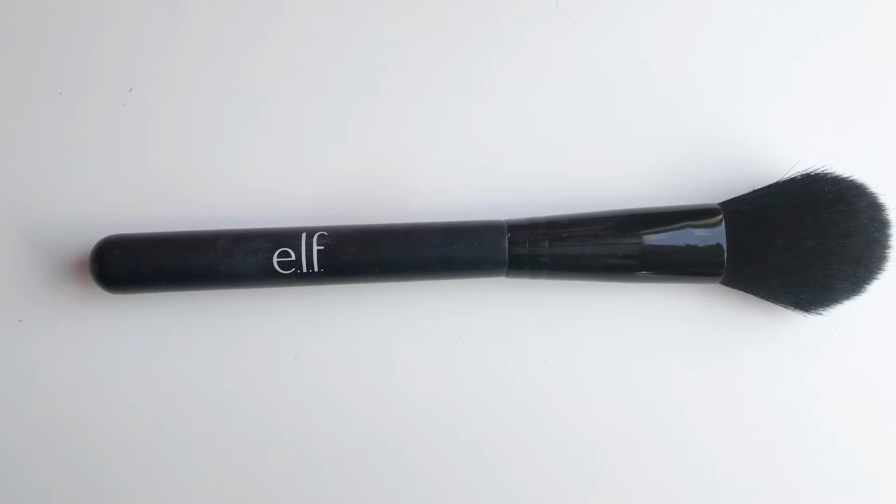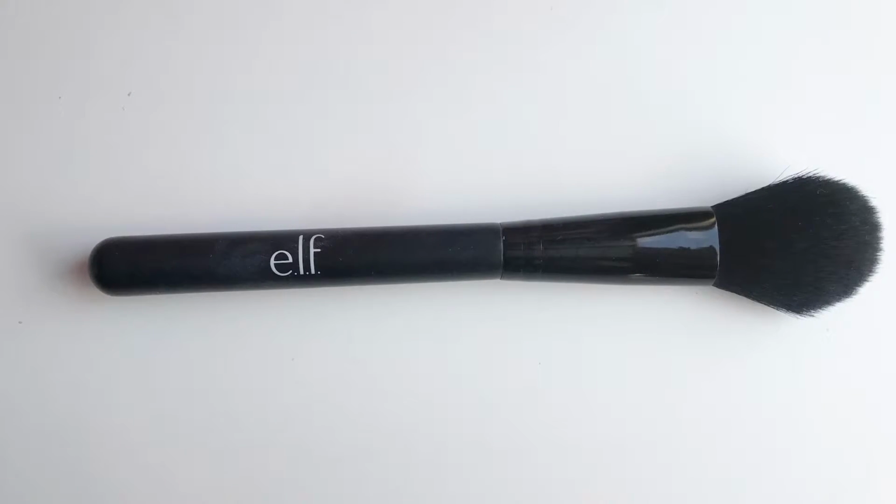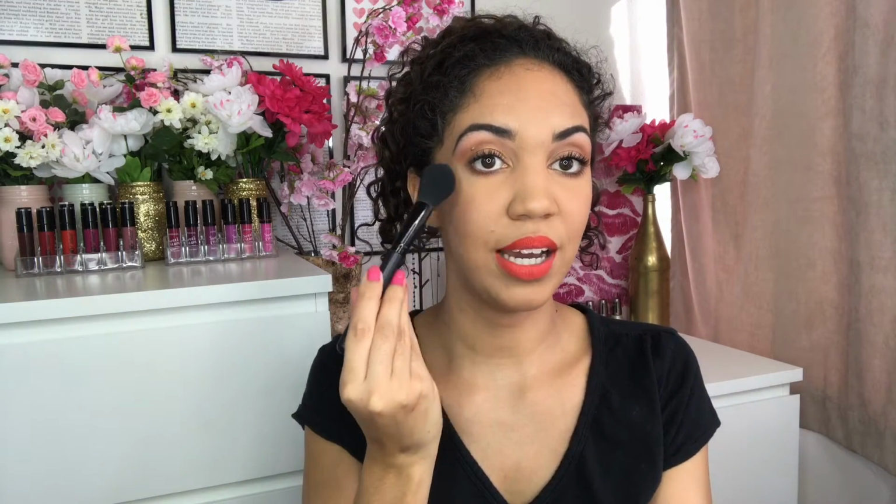Next I have this brush from e.l.f. I believe it's called the Tapered Blush Brush. I use this for setting my under eyes, and you've again seen me use this probably 100 times in tutorials. I always use my yellow setting powder, and I just tap it in there, and then I tap this right under my eyes. And again, I like this because I don't have to brush it too much.